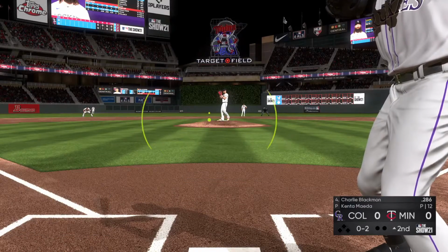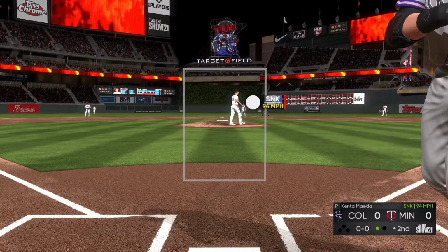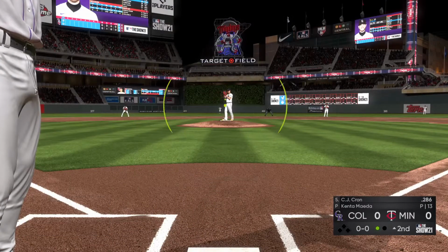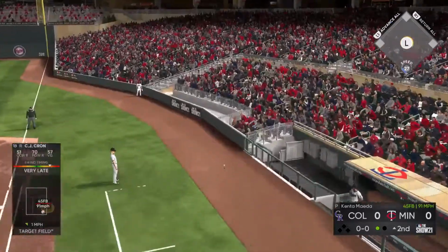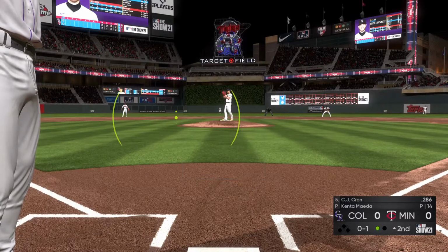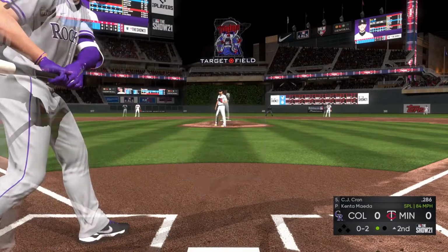Into the windup and the pitch. And he checked his swing, but it's a strike three called, and that's the first out of the inning. Batting next to hit is the first baseman, C.J. Cron, number 25. Behind on that one, now behind in the count, 0-1. Pitch on the way. Could we see another strikeout here?